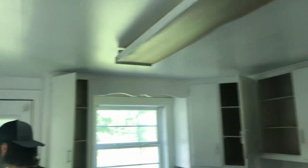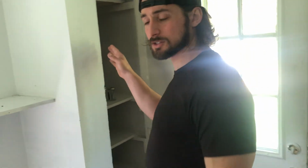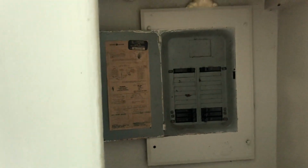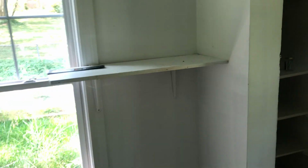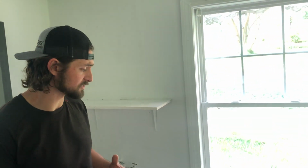The electrical box is in here. We'll tie in our HVAC system. It's older paneling, but it's not too old to where we're running a fuse box. We're still running a panel. So the electric in the house, it's not brand new, but it's been updated in the last 20 years. So probably more recent, probably in the last 15 years.